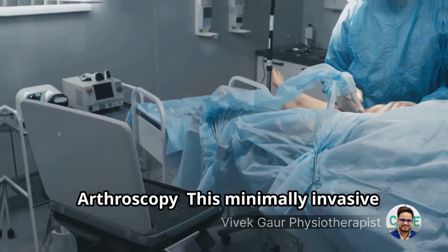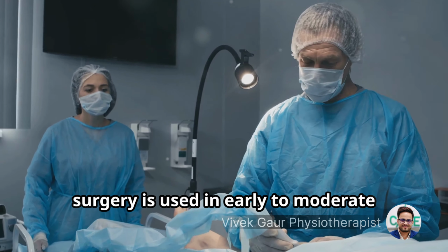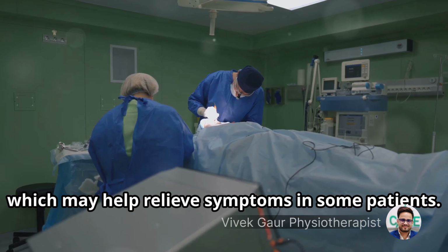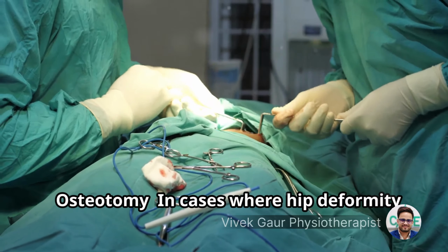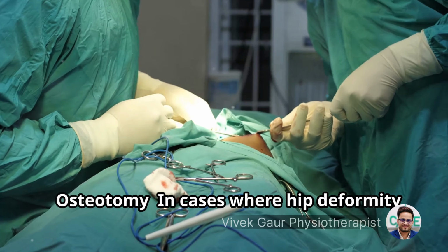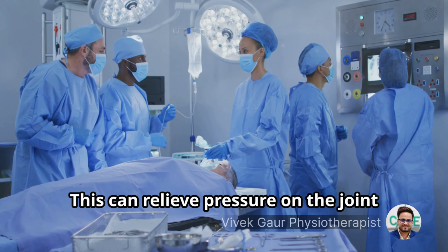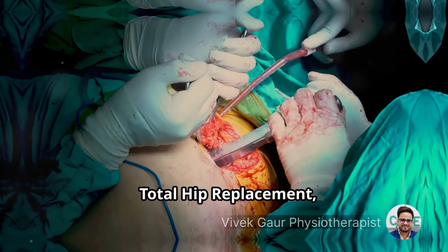Surgical treatments. Arthroscopy. This minimally invasive surgery is used in early to moderate stages to clean out loose cartilage fragments and other debris, which may help relieve symptoms in some patients. Osteotomy. In cases where hip deformity contributes to the osteoarthritis, surgeons may reshape the hip joint to better align it. This can relieve pressure on the joint and delay the need for a hip replacement.